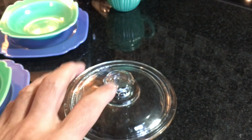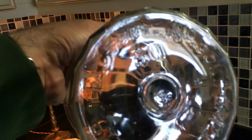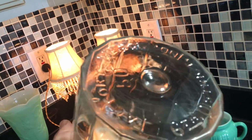But the handle isn't chipped and the perimeter doesn't seem to be chipped. A little bit of roughness again, as you can see around the inside of the lid. We would expect to see that. That's natural use. The sides are ribbed, and it says on the bottom, factory number 30150, 6th District, Indiana. I didn't spend much time looking that up, so you guys who love your research, maybe you can find out some more information. I just did a quick search, couldn't find anything.